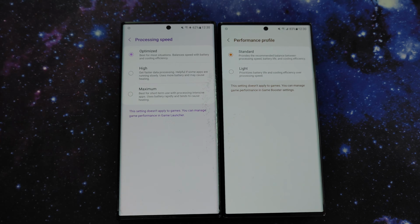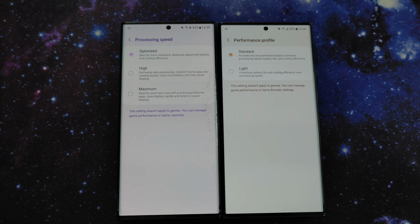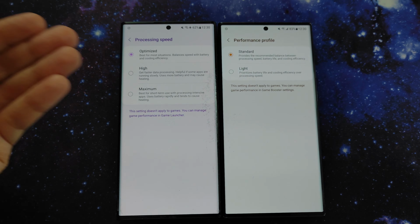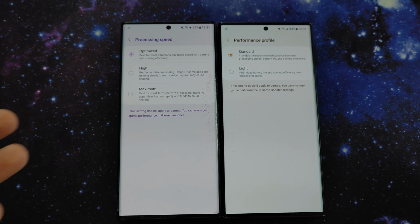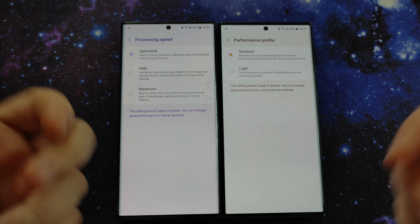Next change is the performance profiles on both. This has processing speed: optimized, high, and maximum. This has performance profile: standard and light. Basically, the standard and optimized are the same on both. So this one doesn't have the high and maximum, but it doesn't really need it because this processor is powerful enough that it doesn't need it.